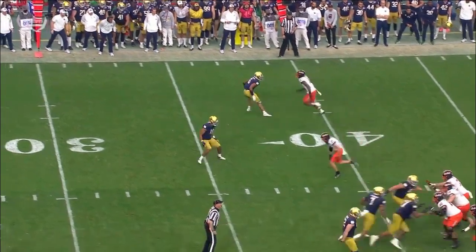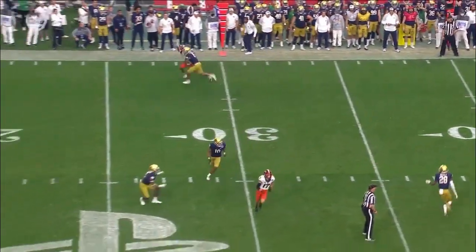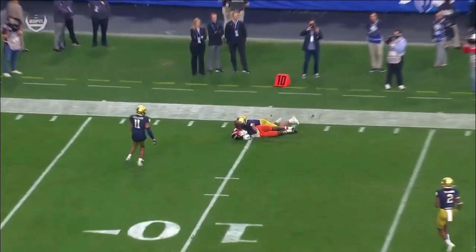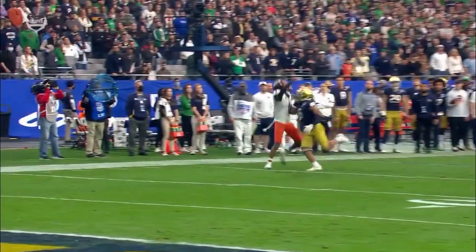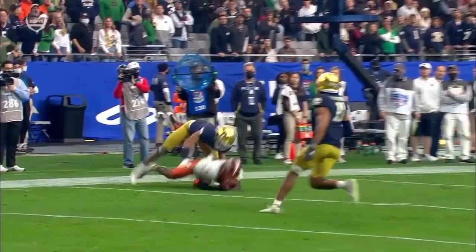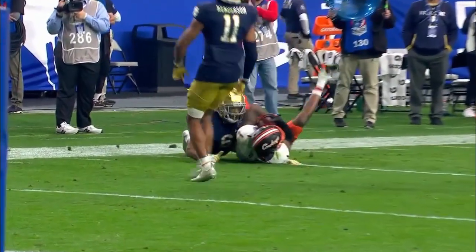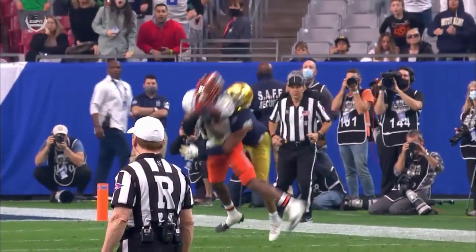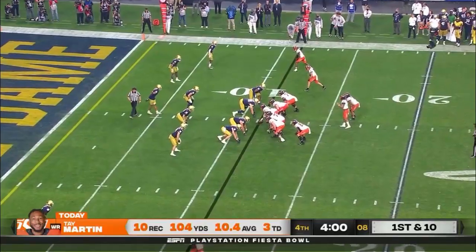Watch Tay Martin up top. Lewis trying to find the football. Watch him raise up and levitate. I mean, he hangs in the air for such a long time. Timing his jump. This is outstanding. Time the jump, make sure that defensive back runs by you and then go secure that catch. That's ball skills. That's the timing of that jump. With the catch of his career.